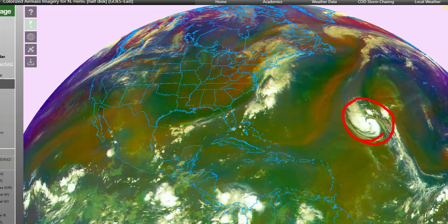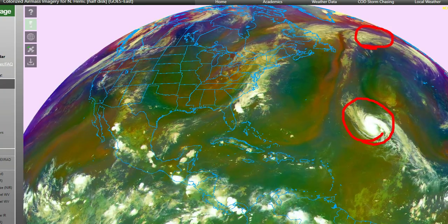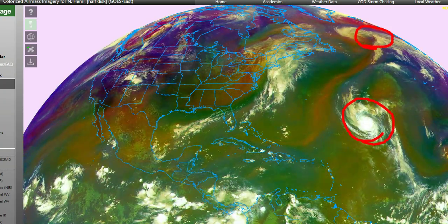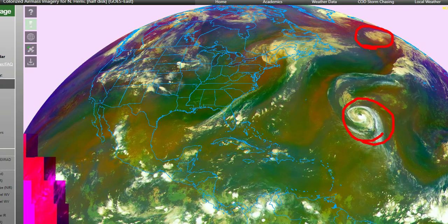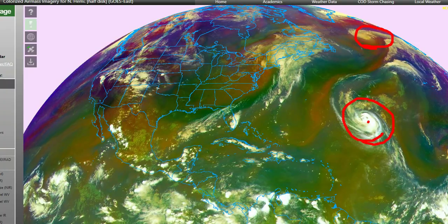Lee, what's left of Lee, is right about here in the far reaches of the North Atlantic. It slammed New Brunswick and Nova Scotia and caused a lot of problems, power outages, all that. But Lee is gone, and now Nigel is the system to watch.